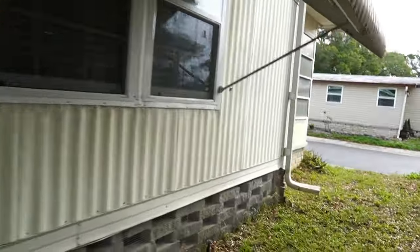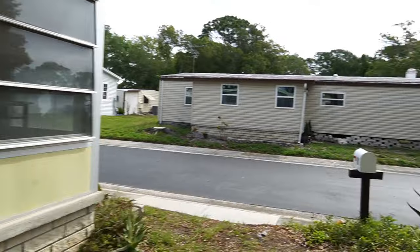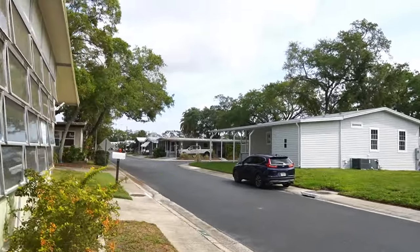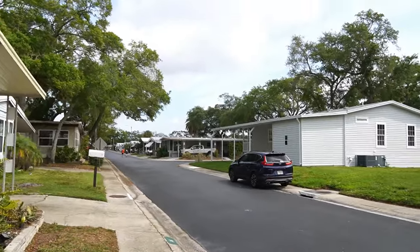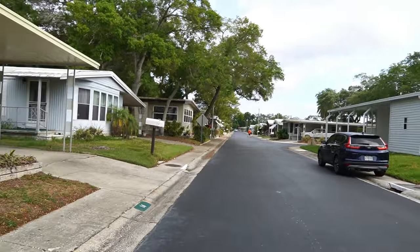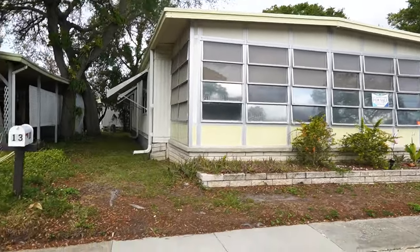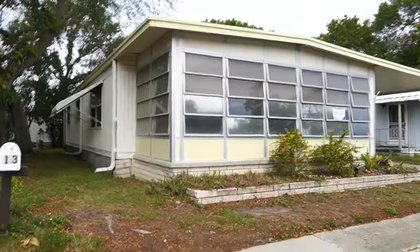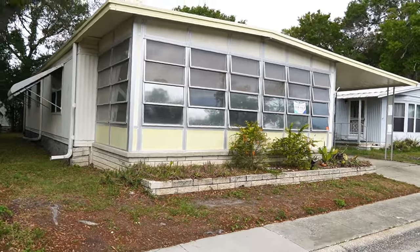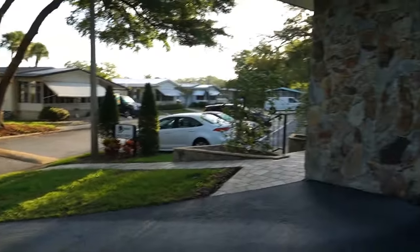Sugar Creek is a great park. Right when you make a right, right past that blue Honda there, you make a right, there's the swimming pool. It's a 55 plus retirement community. Very well run. Let's go take a look at the clubhouse and the swimming pool and all that good stuff. Okay, this is the clubhouse.